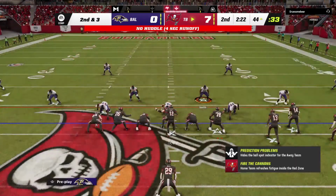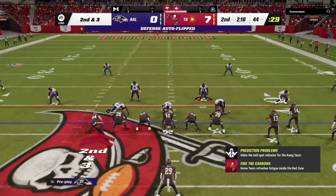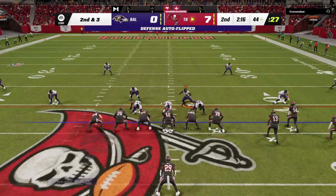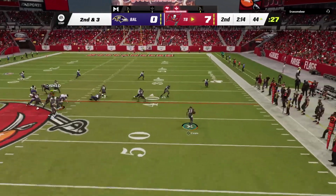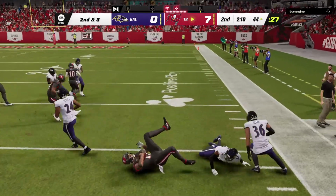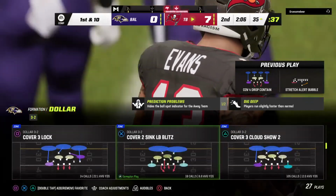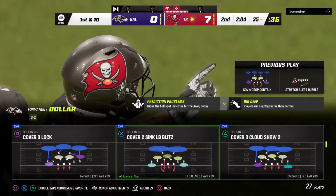So maybe they want to go to a zone blitz scheme, get a little bit more pressure. Remember when Carolina did that against Denver? They lost the game ultimately. They dropped the defensive end out, and he ended up with an interception in that game in Super Bowl 50. Maybe some sort of scheme like that to try and get more pressure at the passer. Brady to Evans that time. First down, Tampa.